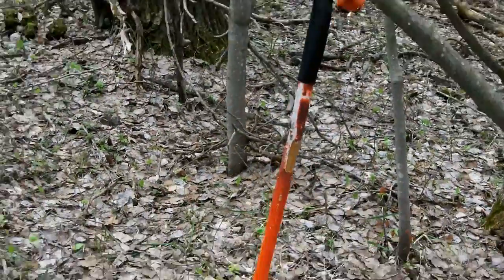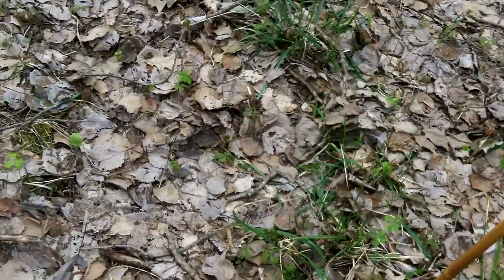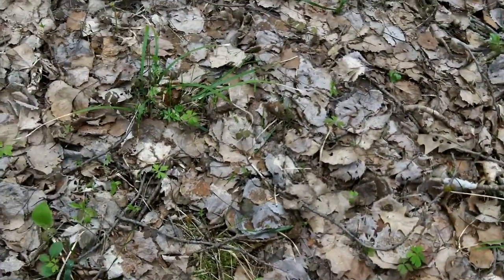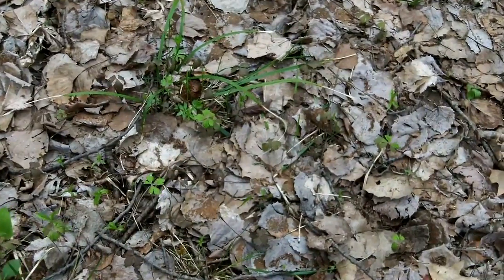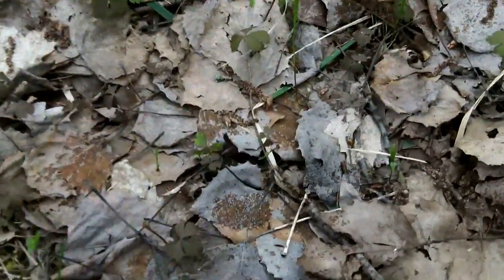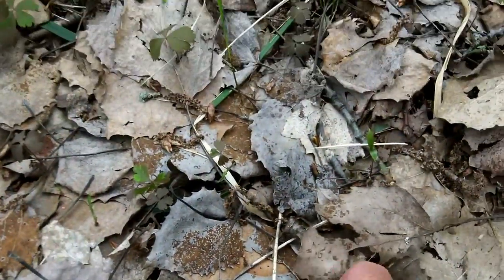Well, I just put my stick down, guys, because I was walking back to where I left off through an area I usually don't pick, and I figured, well, I better pay closer attention. And as soon as I thought that, I looked down and there are a bunch here, so I'm going to pick these.